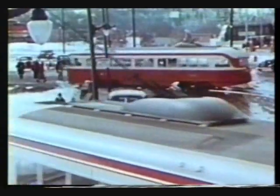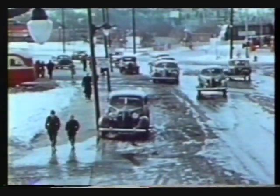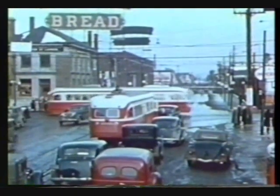The PCC first arrived on the St. Clair line in 1938, and a short while later, 24 of these streamliners replaced an equal number of trailer trains on the crosstown Bloor line. Quick, accelerating, quiet, and modern, these cars were an operator's dream. A cushioned seat with foot controls afforded the operator hands-free control of the car and enabled him to handle fares, make change, and give out transfers, all while the car was in motion.